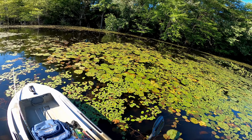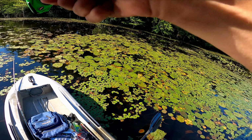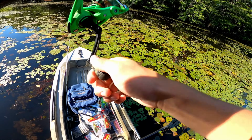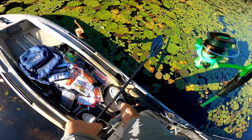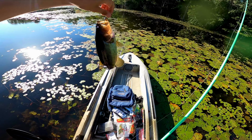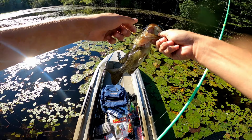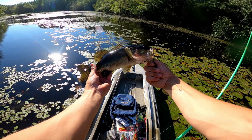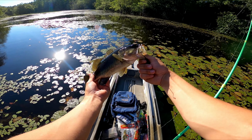Got one. Finally. Finally, finally, finally. Skimming across the top of the water. Gotta land this fish. Let's go. Senko never lets me down. He just shook my Senko off. But finally. Nice little fish.